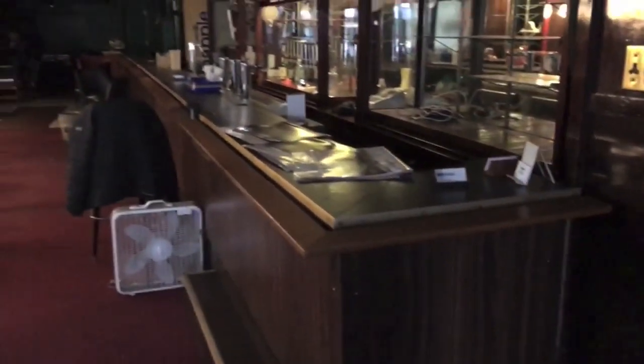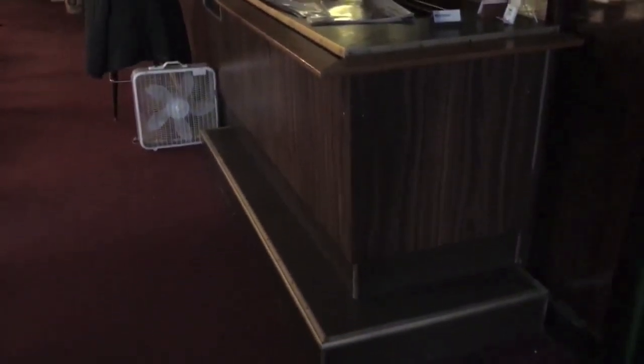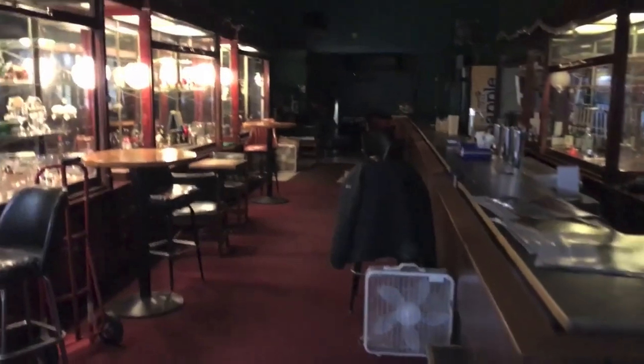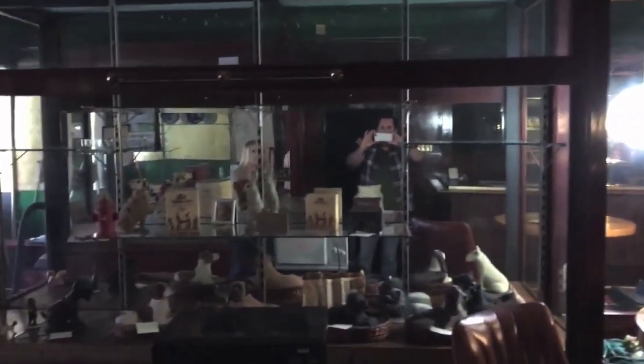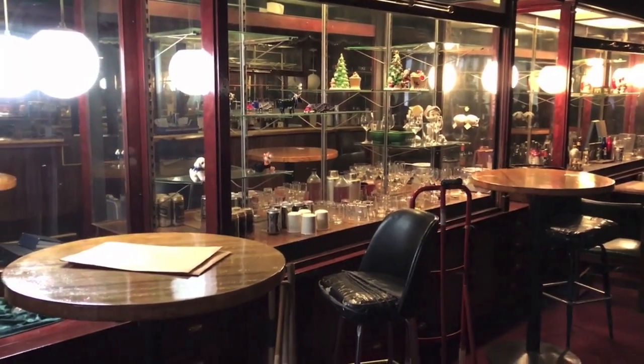As you can see here, this is the vault that is original to the building as well, with the bar area that has been added here right in front of the jewelry display cases. On the other side here, you've got all of these display cases displaying various items. Down here you've got some looks like beer memorabilia, some older cans. We'll zoom in on that in just a second, but I want to show you this.